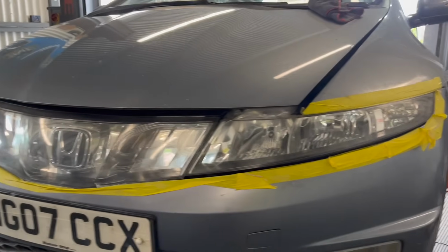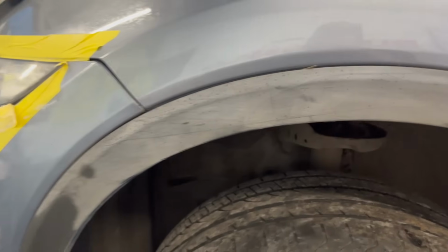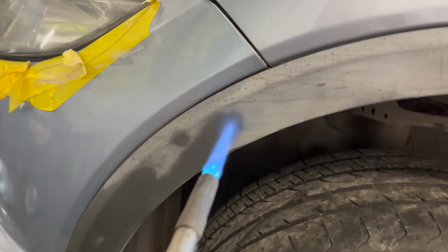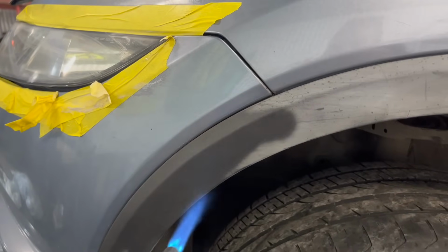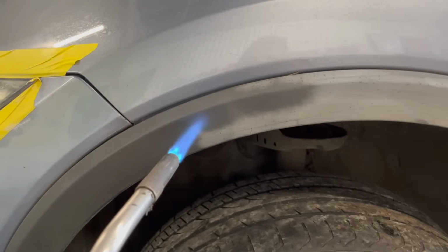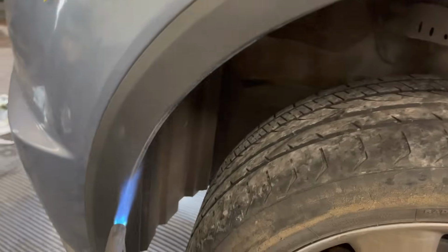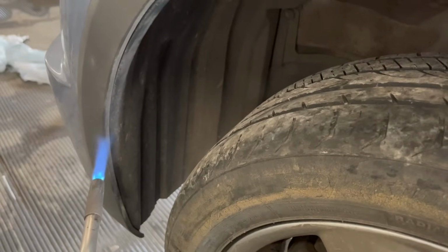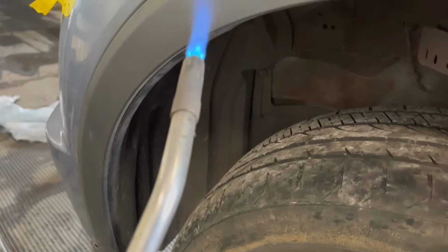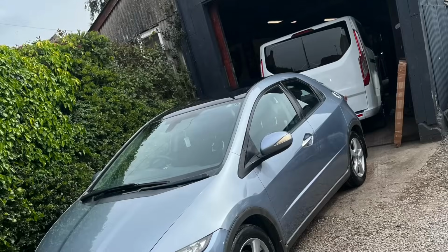So I've given the lights a polish and there's a bit of high definition sealer on there. And then obviously, one of our customers, he's been a good customer, so we're just going to give it a quick wash, but I'm just going to whip round these plastics and just do this. Make them a lot newer. See the transformation? It's crazy.